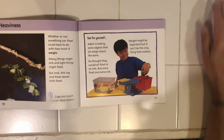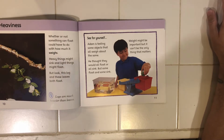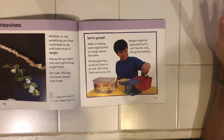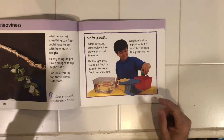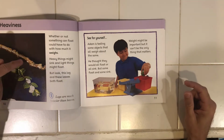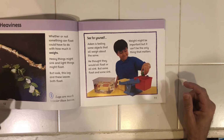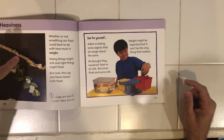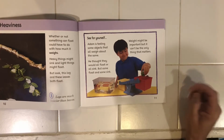Ooh, heaviness has got to be in it. Whether or not something can float could have to do with how much it weighs. Heavy things might sink, and light things might float. But look, this log and these leaves both float. Which one of those do you think is heavier? And then it says, logs are much heavier than leaves.